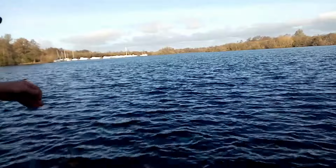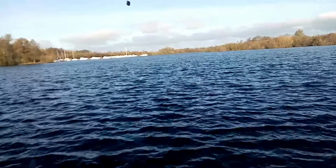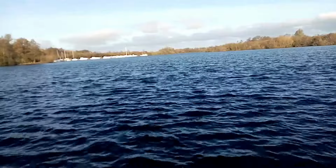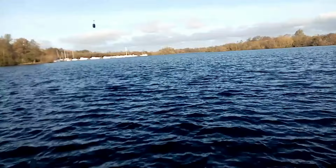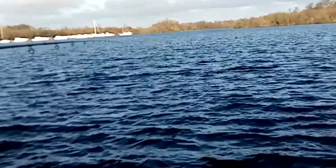I'm giving it a fair whack as well. Keeping my arms straight, heading for the trees in front of me. That one was ever so slightly to the right. That's where I wanted it, and then I'm sweeping it back. Giving it a good cast and just pretty much leaving the rod straight like that. That's bang on again.